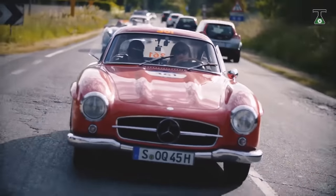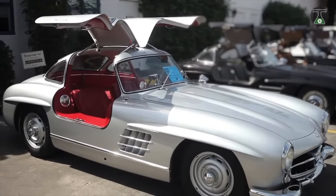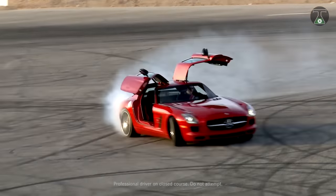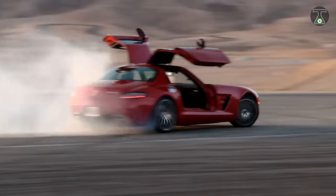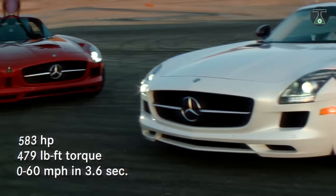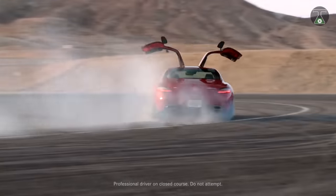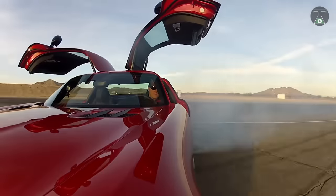For this reason, the 300 SL is widely regarded as an iconic vehicle by car enthusiasts all over the world, and the Gullwing design has been continually replicated in luxury vehicles, such as the spectacular AMG SLS Black Series. This widespread influence makes the Gullwing door one of the most influential designs ever made.